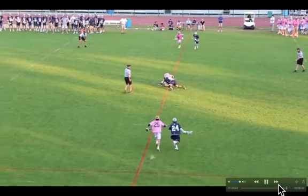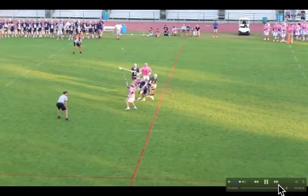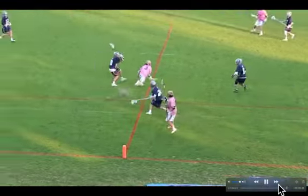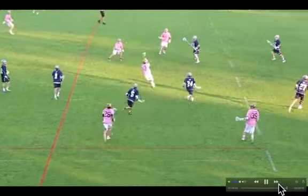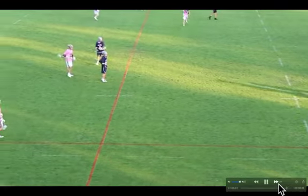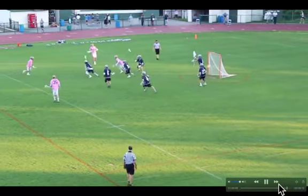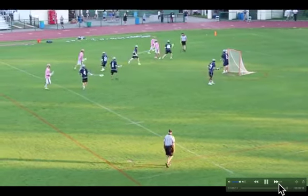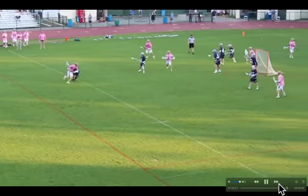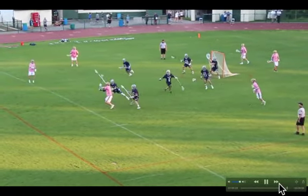Be patient, stay matched up off ball. Either he comes around or they're going to put a stall call on the offense. Move the ball.